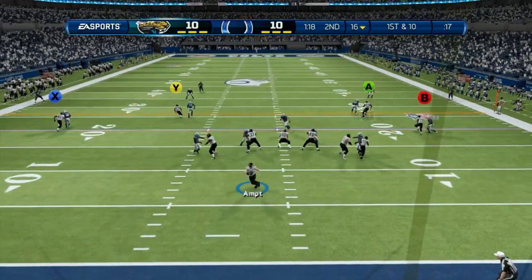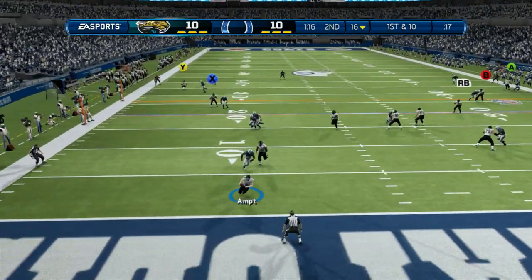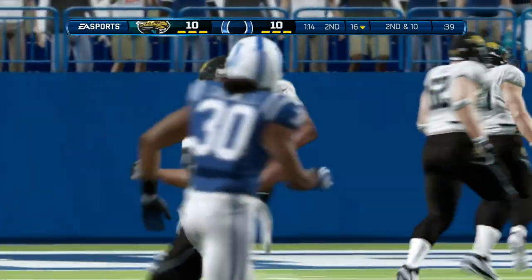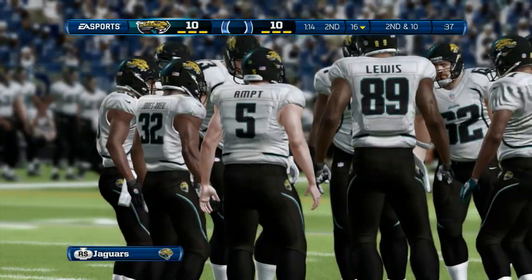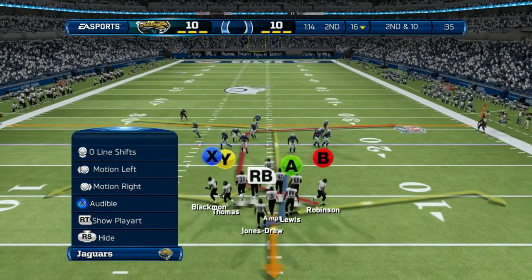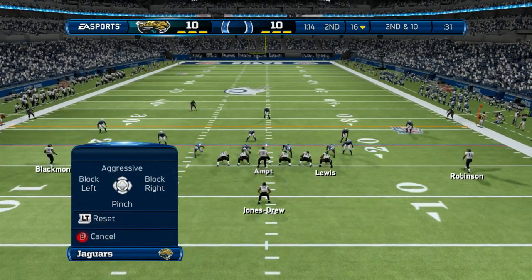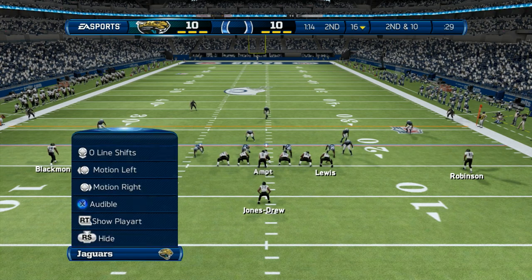Drop back. Shotgun formation. Looking to scramble. Looks to his left. He had no time to get set. Nice job by the quarterback that time. Got outside the pocket, got away from the pressure, gave himself time, even though the pass is incomplete. Good job of avoiding the sack. The defense comes out of the dime.